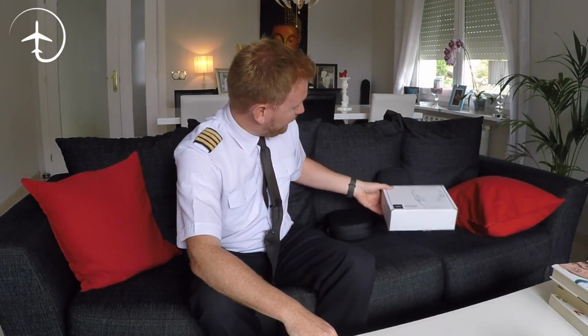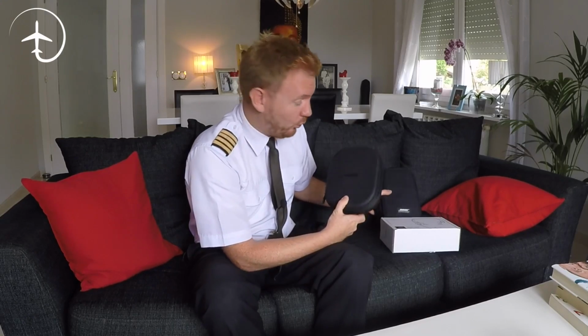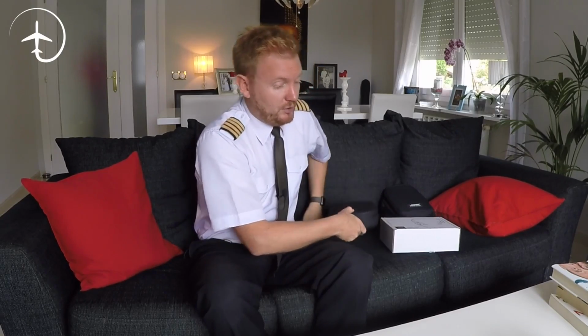You would have already seen the Proflight headset from the press release, from pictures starting to spread on the internet and stuff. So you know what it's about, so we're just going to cut straight to it. First of all, the thing that you notice is that the carrying case is significantly smaller than the one for the A20. That is good because it means that it takes up less space in your flight bag, which is something that I personally appreciate.